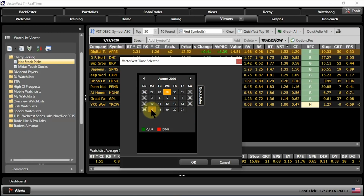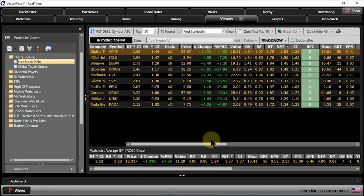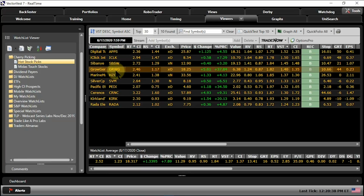Let's go to just this last week. I just kind of want to hit that point home here. Just this last week, and here's Digital Turbine again. Still a hot stock a month later. So you got iClick, Sibanye, which has kind of been hot and not, kind of all over the place. Well, we'll get into that. Grow Generation, look at that.